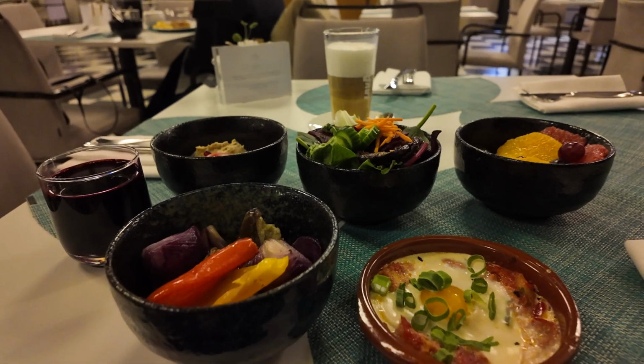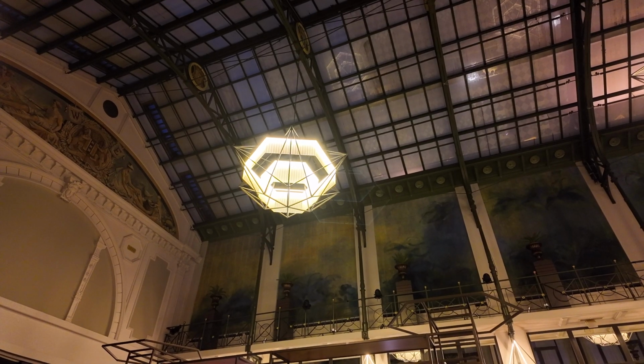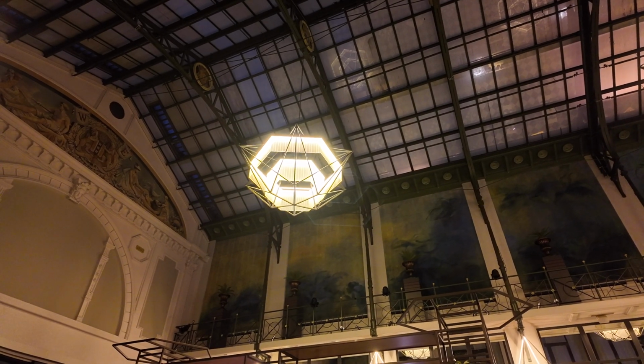I picked up a little bit of everything, but obviously I couldn't try every single item at the breakfast buffet, which is absolutely insane, the amount of items that they had available. And I have to say, everything was pretty fresh. Some of the hot menu items weren't like 5-star restaurant quality, but they were what you would find at a mid-tier restaurant.